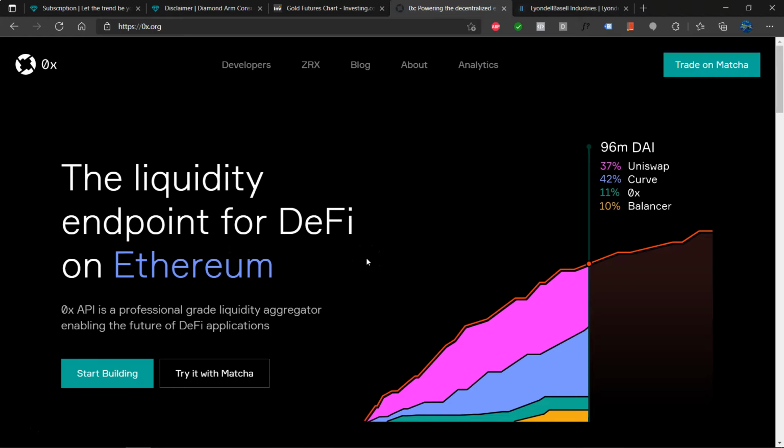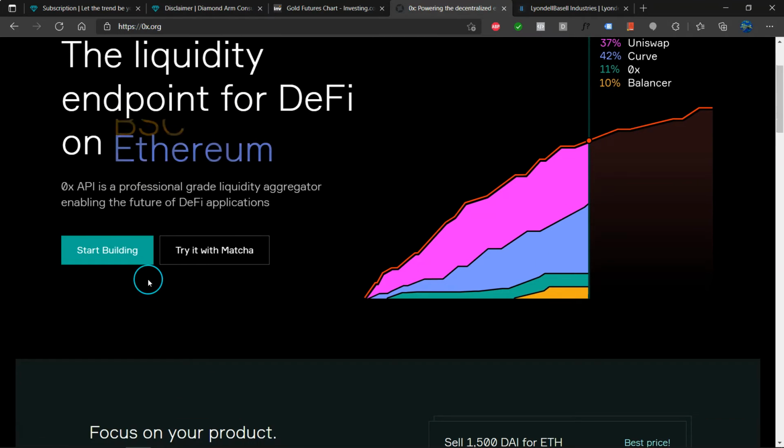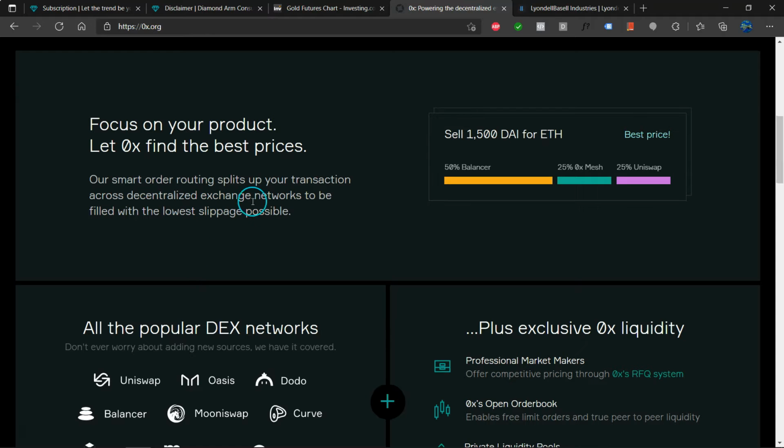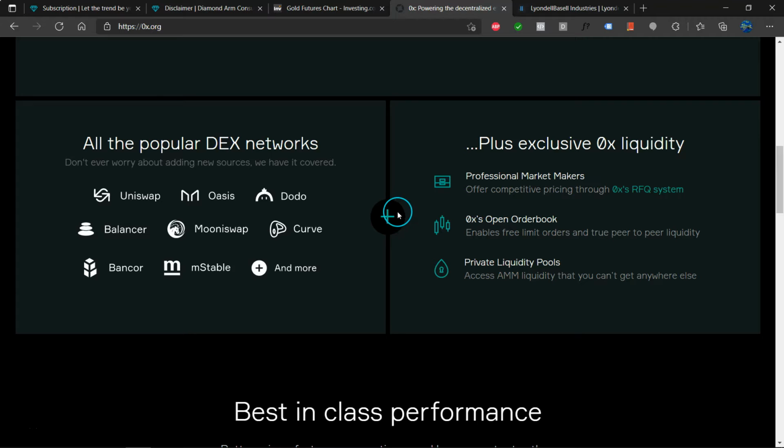So here is the website. The liquidity endpoint for DeFi, decentralized finance, on Ethereum, Polygon, and a bunch of others. The API is a professional-grade liquidity aggregator, enabling the future of DeFi applications. So focus on your products, let 0x find the best prices. Our smart order routing splits up your transaction across decentralized exchange networks to be filled with the lowest slippage possible. That is definitively something that is very much in demand.